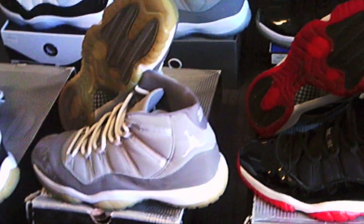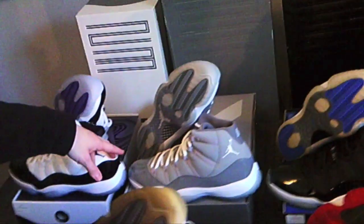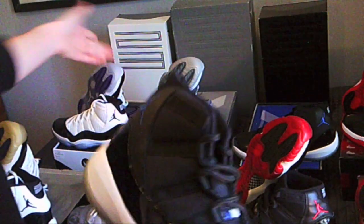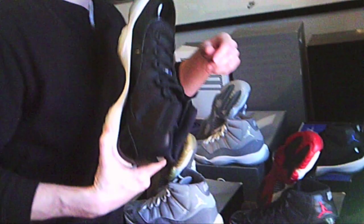I got some cool grays. They're from 2001. And also some cool grays that came out recently. And I have some Space Jams here. I haven't worn these. I didn't get them when they came out the first time, but yeah, I have them now. All the ones in the back are all dead stock. Dead stock means they haven't been worn. These haven't been worn. You can lick them.